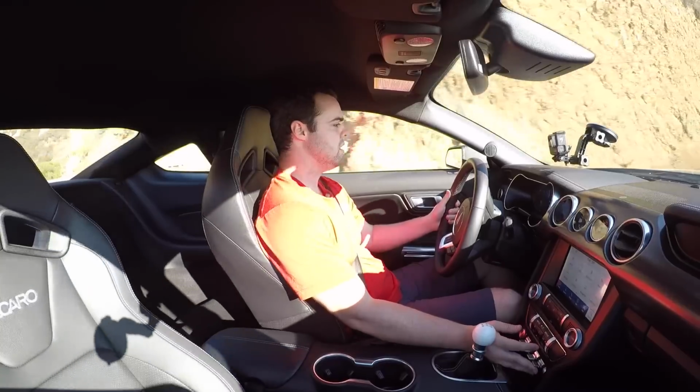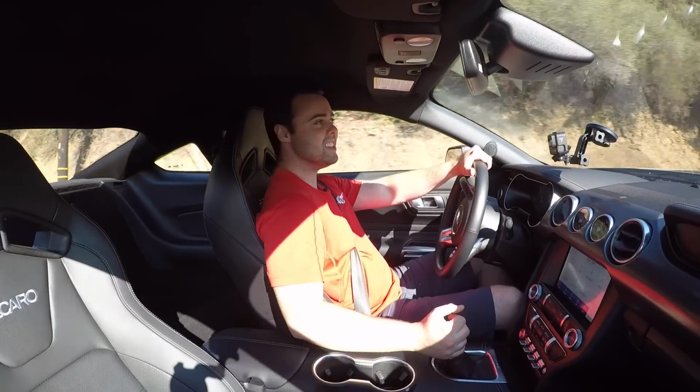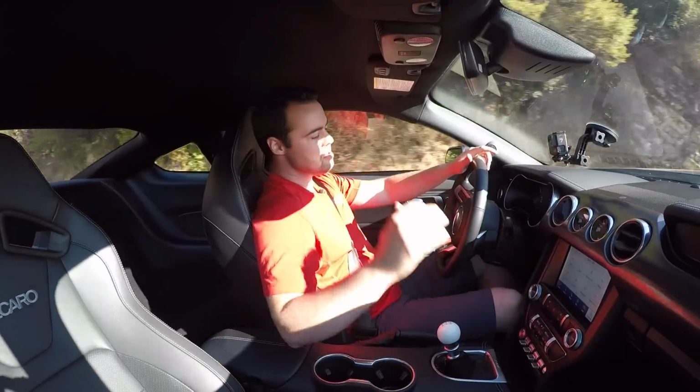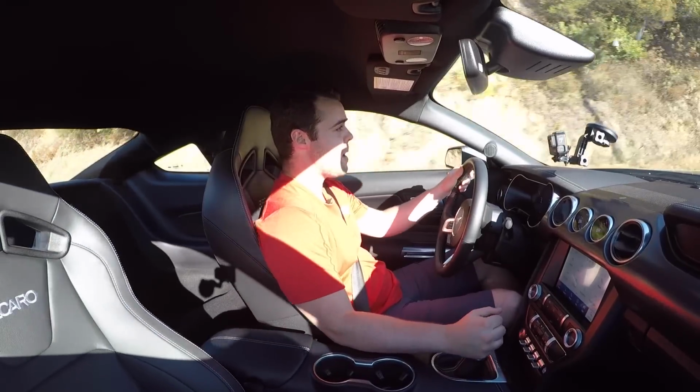Then you flip it back into normal mode, and it's just easy. It's chill. You still get good engine note, but you can drive this in traffic no problem at all. It's a really difficult car to stall, so if you are learning how to drive a manual, I'm not immediately suggesting that you go out and buy a 480 horsepower Mustang to learn how to drive a manual, but you could in this car genuinely and learn really, really quickly, because it's just such an easy car to drive.